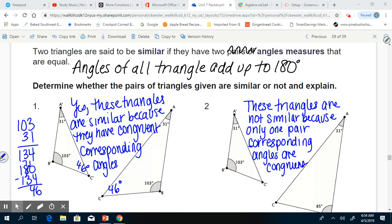And again, just like I did in the last one, we could go a step further and prove that C would not be the same because of B being 103 and 85. So again, we know from the other side that 103 and 31 is going to make 134, and then 180 minus 134 is 46. So this angle, C prime, is going to be 46 degrees. But then if we take a look at the larger triangle, if we do 31 and 85, we get 116, and then 180 minus 116 is 64 degrees. So C in this case would be 64, not 46. So definitely proving that those two triangles are not similar because there's only one angle that's congruent. So the sides would not be in proportion to each other.